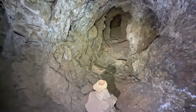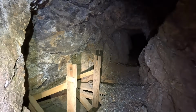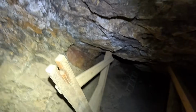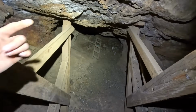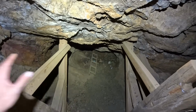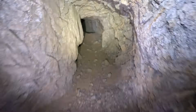There's a cairn right here. It looks to be very sketchy down there. Huh. Definitely would have been a windlass right here. You could see where it used to be. It's made those marks. So we would have turned it. There would have most likely been rope or cable that spooled around it, and then that would have brought an ore bucket up and down from this little pocket that they were working. So that's very cool to see.